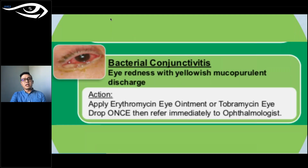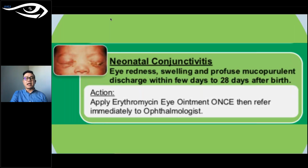We also have the bacterial conjunctivitis, which is the eye redness with yellowish mucopurulent discharge. So the action that you can do is, again, if you are permitted or allowed to, apply erythromycin eye ointment or tobramycin eye drop once, then immediately refer to an ophthalmologist. We also have the neonatal conjunctivitis. In some cases, mothers or some parents would bring their child with this condition. So the thing that you can do is apply erythromycin eye ointment once, and again, refer immediately to an ophthalmologist.